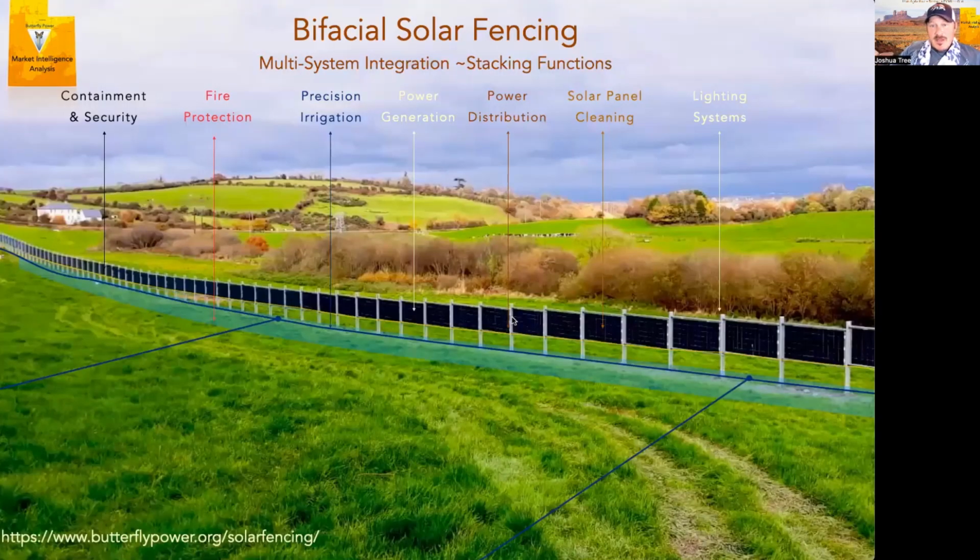I want to touch on bifacial solar fencing here, which is a quantum leap in agriculture and solar. And we have a deep dive at our website, butterflypower.org/solar fencing, where we really look at, just like permaculture, multi-system integration, and we're stacking functions. A bifacial solar fence not only provides an incredibly strong structure, with a very long warranty on both the steel and the solar panels themselves, but creates a hyper secure containment and security fence that is long lasting.